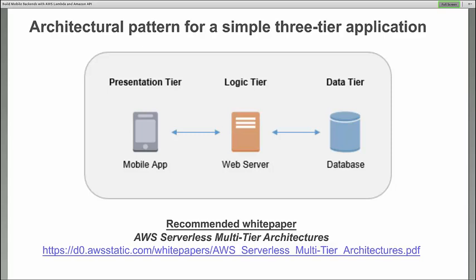The figure on this screen shows an example of a simple 3-tier application, but if you look closely, this is exactly what we built using the CRUD demo that we just went through. In our case, the presentation tier is the mobile app or the client app that goes on all of the user devices. Or in this case, it was the AWS console, where we used the test functionality on the API Gateway console to call the logic tier.